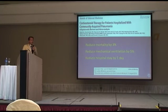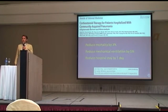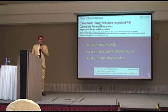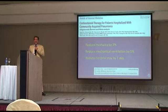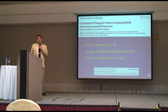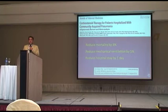So collectively, what are the conclusions that we can draw from the use of steroids in pneumonia? When pooling all of the 12 trials, we're looking at a reduction in mortality of about 3%, reduction in need for mechanical ventilation of 5%, and a reduction in hospital length of stay. So I think this is interesting. The editorials have been on both sides of this, both that the time is now and that prime time has not arrived, but it certainly has gotten me thinking.